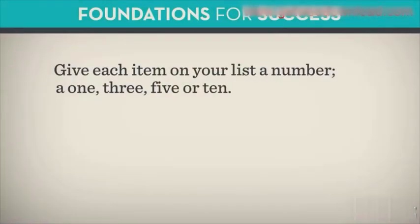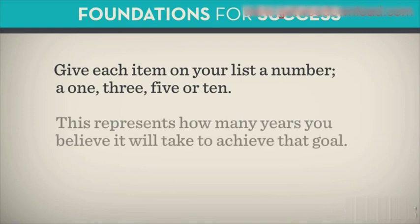Now we're going to do some things with this list. Here's the next exercise. I want you to look at each item on this list you've made and give each item a number. The number being a 1, 3, 5, or 10. And this is why.